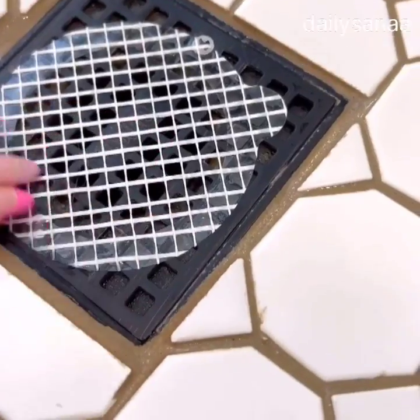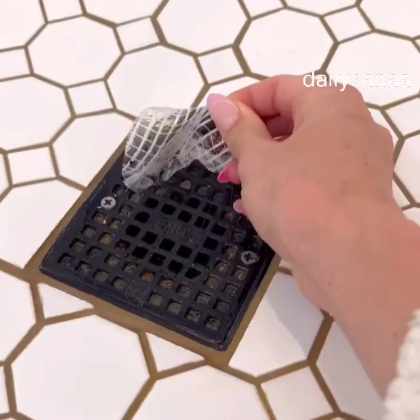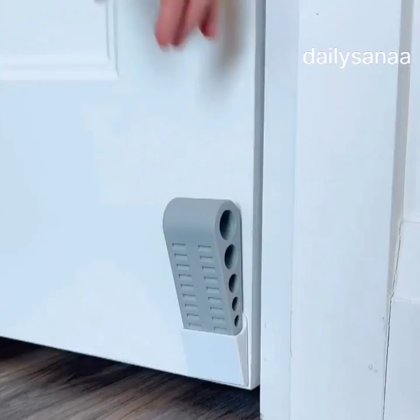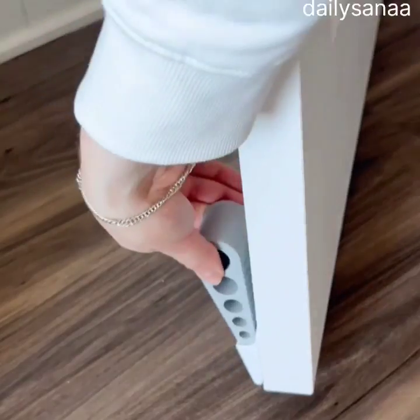Disposable hair drain catchers come in a pack of 25 or 50. They are waterproof, last 2 to 3 weeks, and will prevent your drains from getting clogged. This is a door stopper that you can attach to the bottom of your door, and then it's readily available for whenever you need to use it.